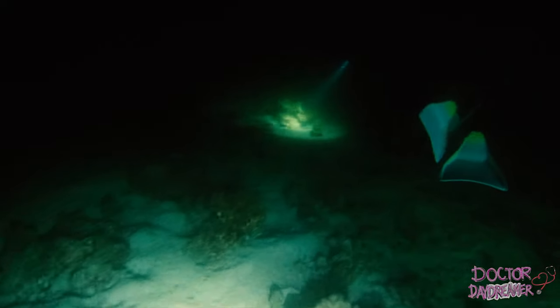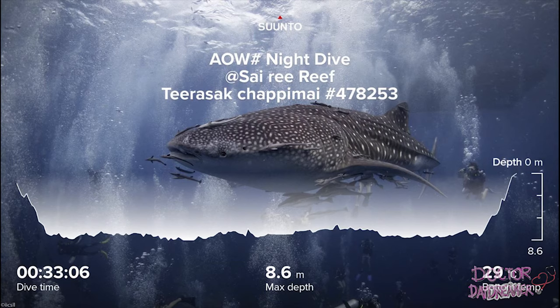You cannot see because my camera cannot capture anything, so you can see only darkness. So I think you have to prove it on your own by going out for a night dive. It is amazing. And when we are going back to our boat, there is a little friend from the sea who comes and says goodbye to us.